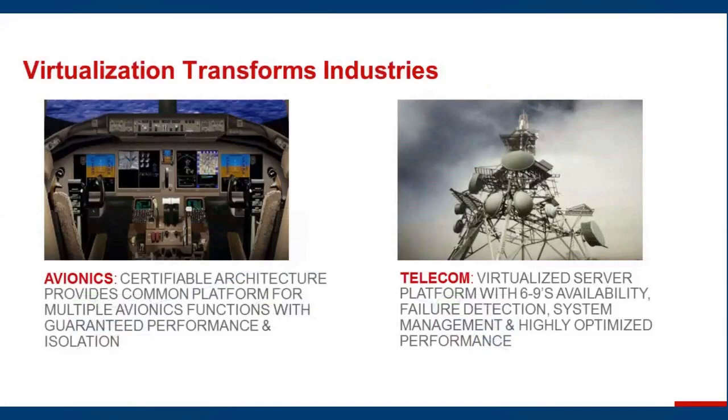This approach reduces the space, weight, and power requirements of the avionics systems on the aircraft and allows the aircraft manufacturers to implement more functionality in a software-defined way. This gives them more flexibility in terms of how they upgrade their systems in this very harsh safety environment, and also gives them the capability of adding new functions on existing hardware platforms without having to re-architect and redesign a lot of the systems.